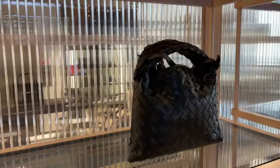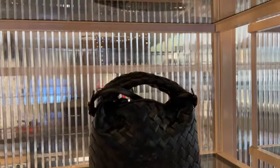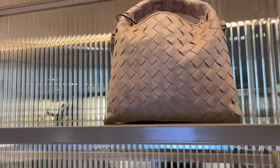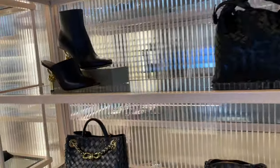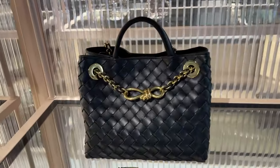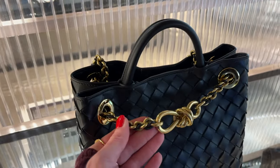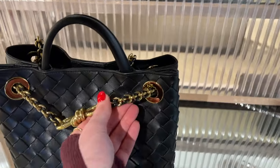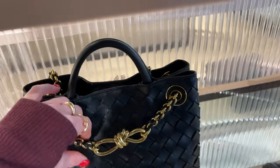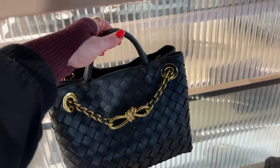That's a hop bag in the smaller size, in the black and the pink color. The lighting is not really good here, so I'm not sure if you can see the color properly. And more Andiamo bags. That one's a square version. And I really like how the new one has leather and chain at the same time, unlike the previous version with just the leather and the metal bow here. That feels really heavy. I really like that too.